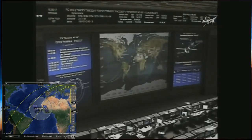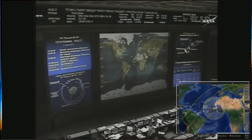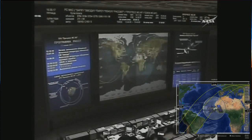Docking is scheduled just about 40 minutes from now at 6:42 a.m. Central Time, 7:42 a.m. Eastern Time. The Progress is carrying 3 tons of cargo for the crew members on board the station. The breakdown includes 1,940 pounds of propellant, 51 pounds of oxygen, 53 pounds of air, 926 pounds of water, and 3,069 pounds of dry cargo in the form of spare parts and other supplies for the crew members on board the station, a total of 6,039 pounds of cargo being delivered to the International Space Station.